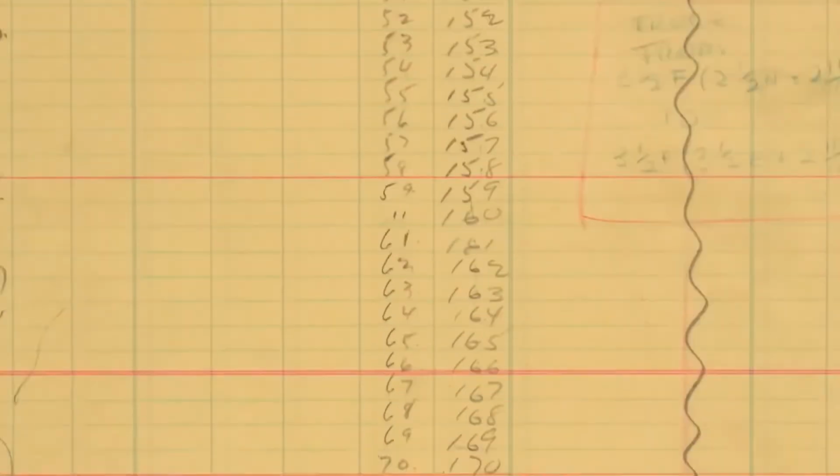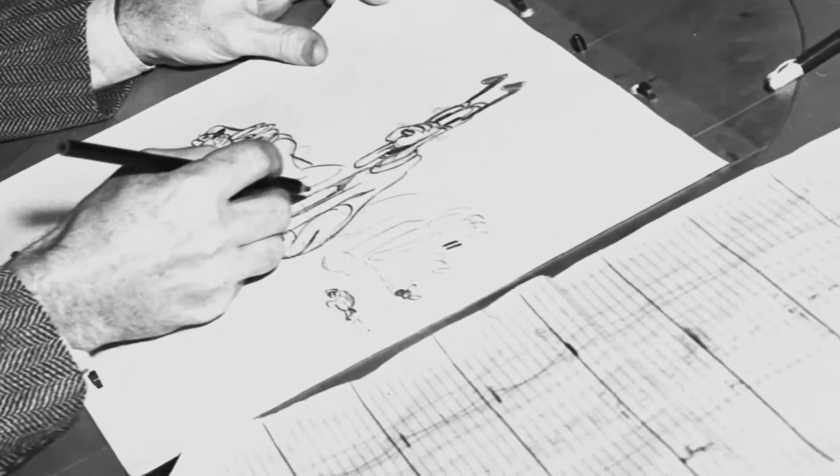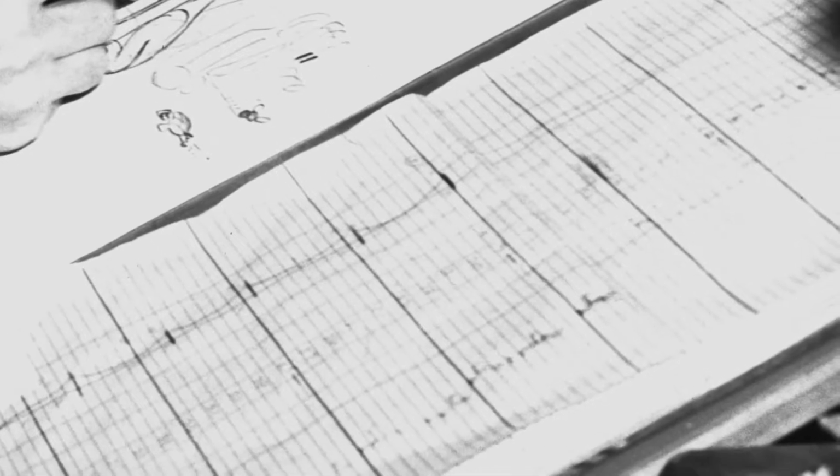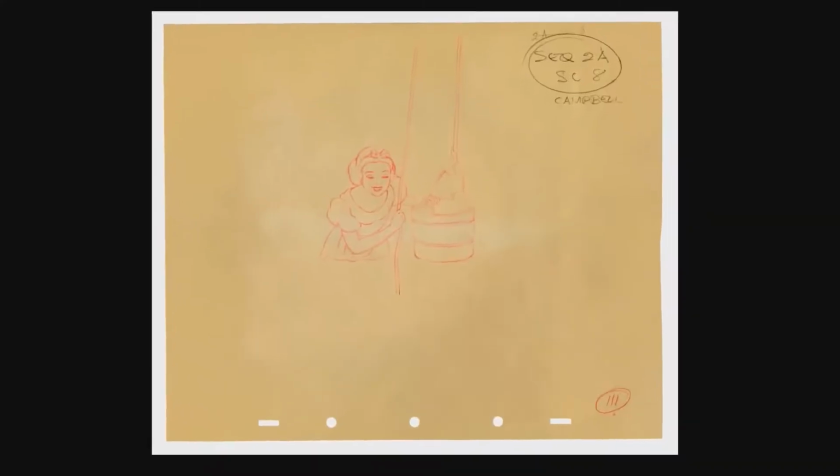Each line on an X sheet is equal to 1 frame of film. This was actually made so that it could be pinned or clamped next to the animator's drawing board. So if I'm sitting here drawing, this could fit next to my drawing board and I could reach over and put numbers on it. The numbers would indicate drawing numbers.